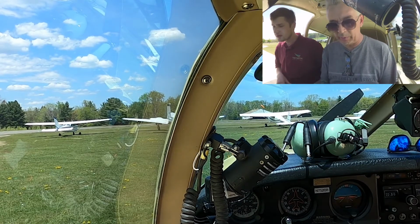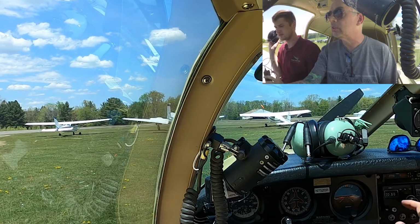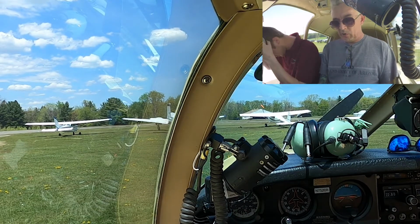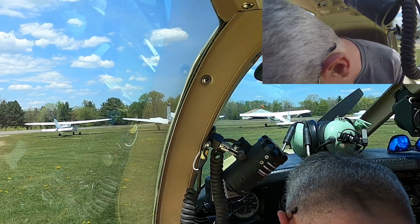Seat belts, you got yours now. Okay. I did the park brake. I checked the radio and transponders are off, and the circuit breakers were all in. Fuel selector, I turned it. It goes past that line. Yep. It'll go all the way around to off.